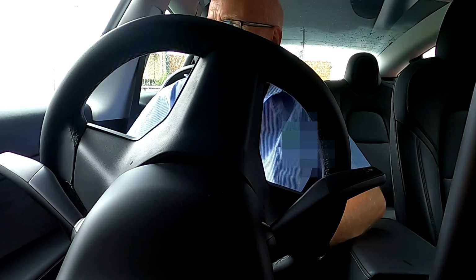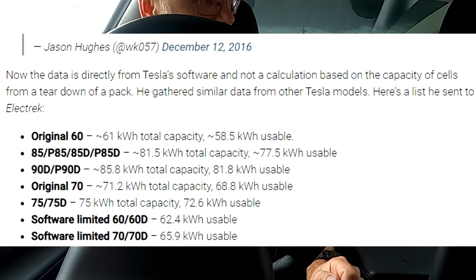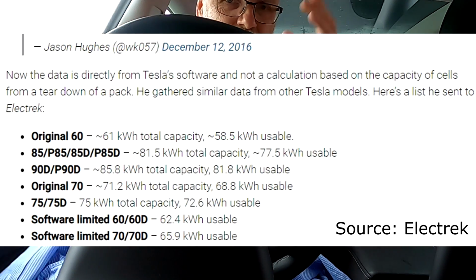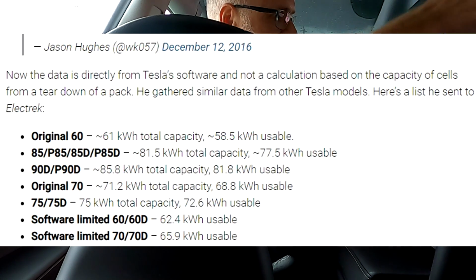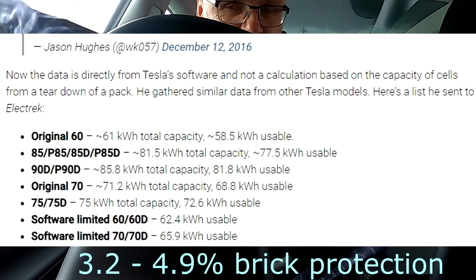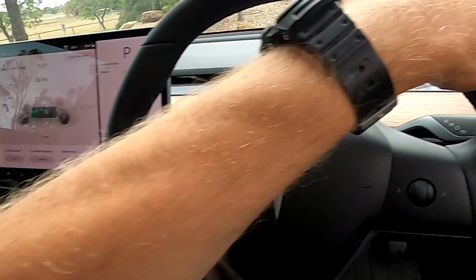Do you know who Jason Hughes is? He got access to all the Model S and Model X in 2016 and could verify that there's actually a buffer which could not be accessed. So this Model S 75 does not give you 75 kilowatt hours. In fact, he could find out that the usable energy is between 3.2 and 4.9% less than what is stated on the car.